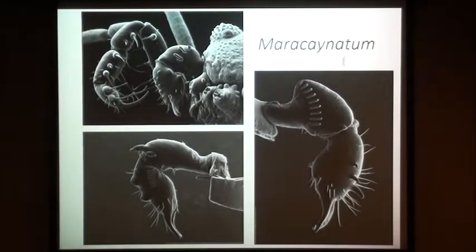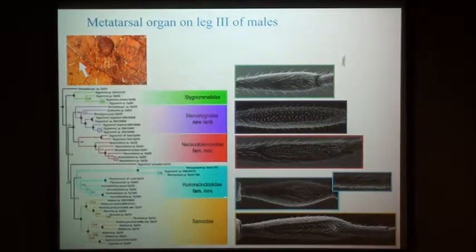So one anomalous taxon, even though I show it here in the Homunculidae, this genus Americanatum, is different in many ways than anything else in this phylogeny. And one is that it doesn't have this metatarsal organ. It seems to be secondarily lost.